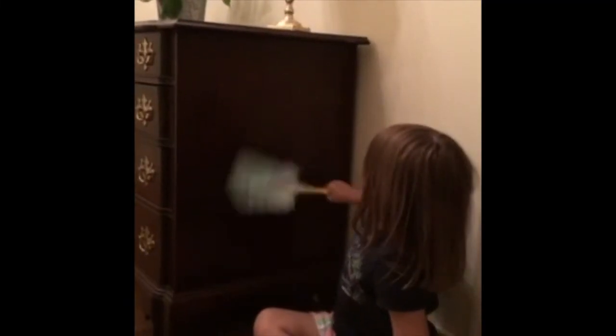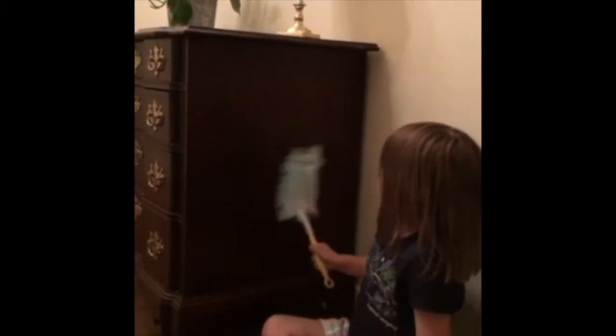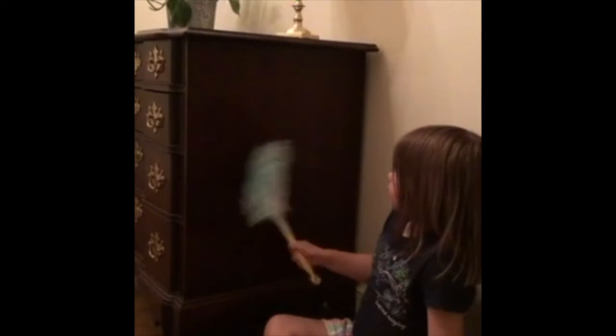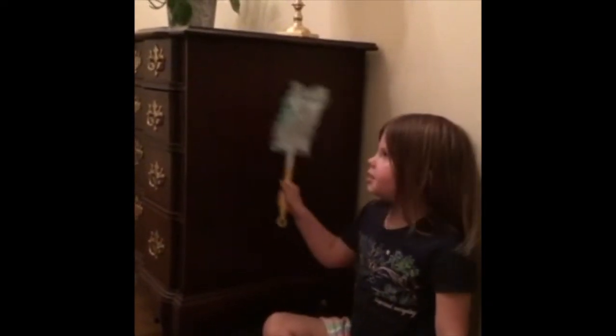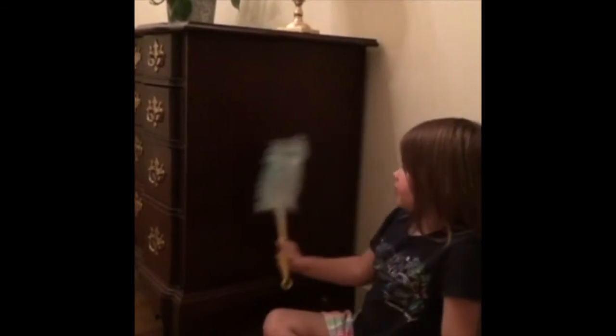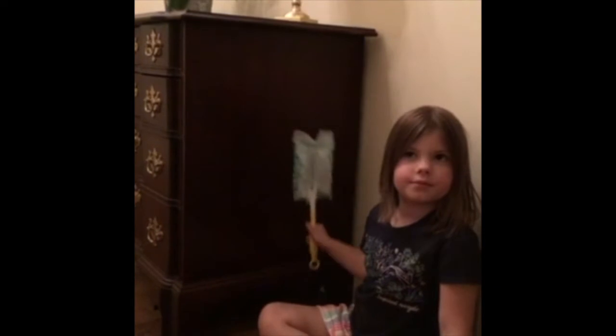It's cleaning day and I have a sweet helper helping me dust the furniture. One quick thing you can do as you're dusting furniture is you can have your children tell you what shape they're dusting. It's a rectangle. For a fun challenge, you can even challenge your children to go and dust all the rectangles of your house.